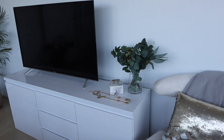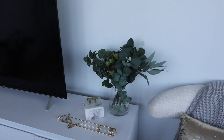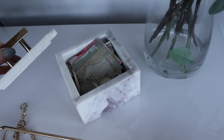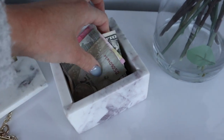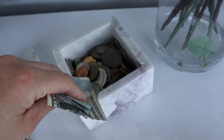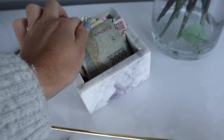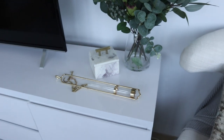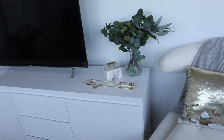And then on this side, I have these fake flowers from Target, this little box from Target, which actually has a bunch of international money in it. I've consolidated all of my international money. Oh, there's a couple of Australian coins in there, but it's mostly just all my travel money, which is something I'm not going to be using for a long time. And then, as I said before, my propagating station thing.